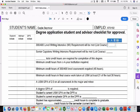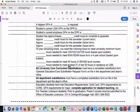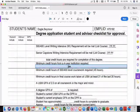I don't have the DPR open immediately for me to look at, but let's just say it's this particular course. Okay, it doesn't matter. I've just inputted the course that satisfies that. The senior capstone writing intensive requirement will be met. List course. I can do the same thing there. Whatever it happens to be, you'll go through just like you would in a meeting with a student. Okay, and so we've typed all of that information in. We'll do that for each and every one of these fields that we need to do.